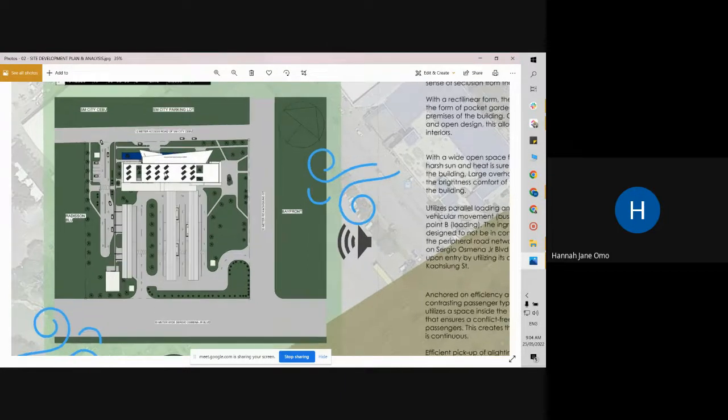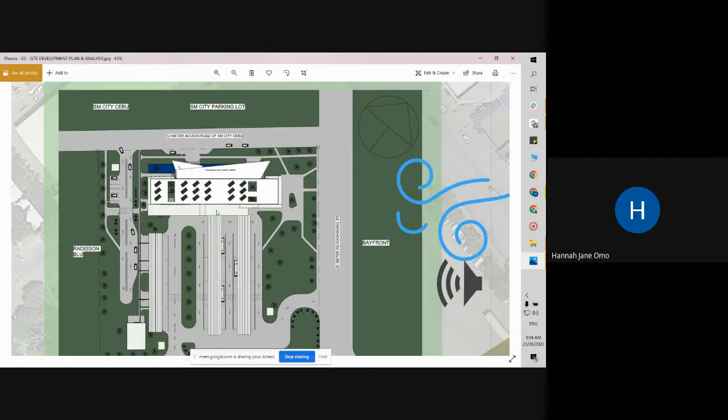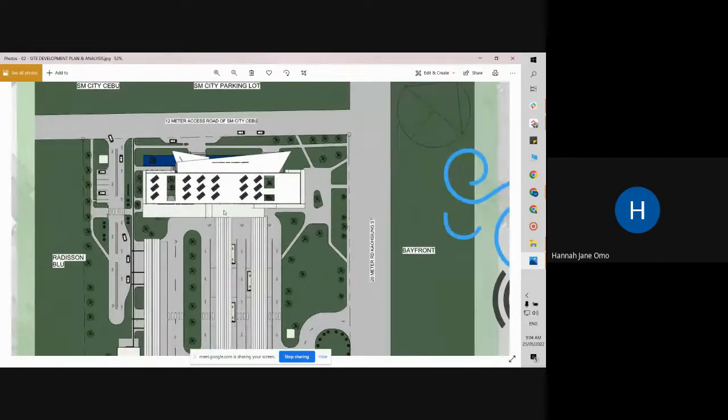With the rectilinear form, the building has air pockets in the form of pocket gardens to permit airflow into the different massing functions, which I will discuss in the ground floor plan, and to strengthen its passive cooling strategies. With a wide open space unobstructed by dense high-rise buildings, the proposed bus terminal will harvest solar energy and use the site location as leverage for this purpose. In addition to that, because of its site context unobstructed by dense high-rise buildings, this also permits harsh sun and heat to penetrate into the premises of the building. So large overhangs were used to ensure indoor temperature and brightness comfort.